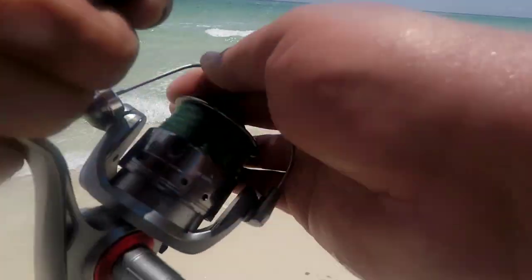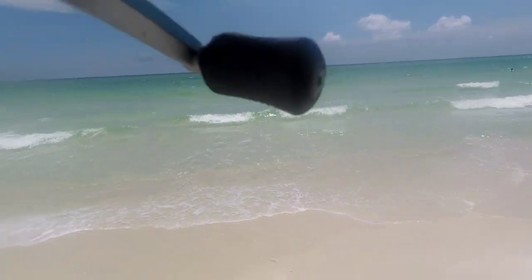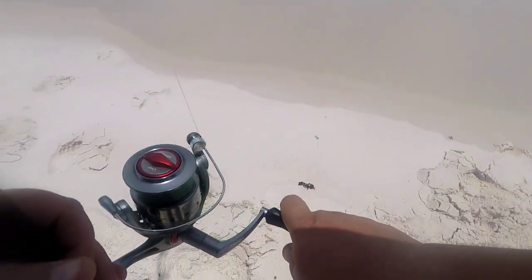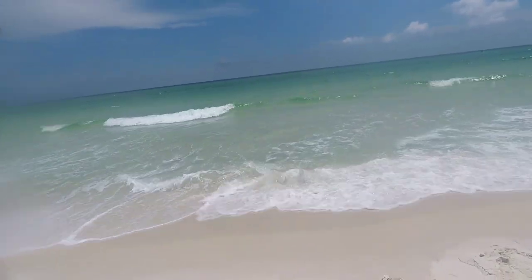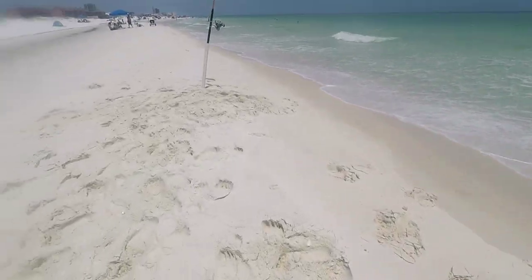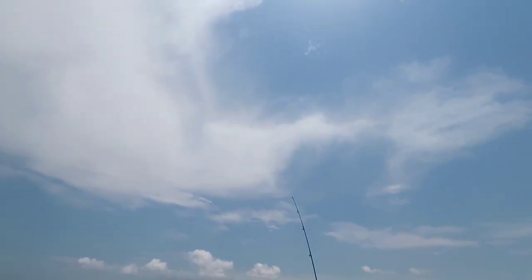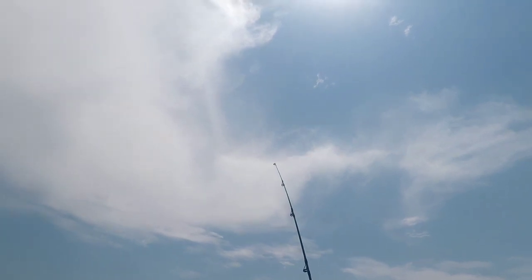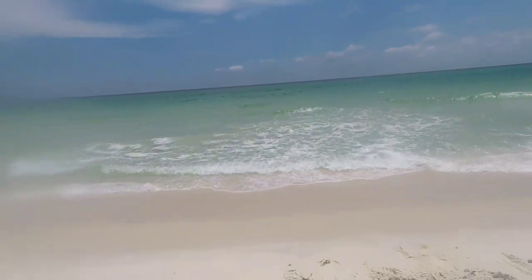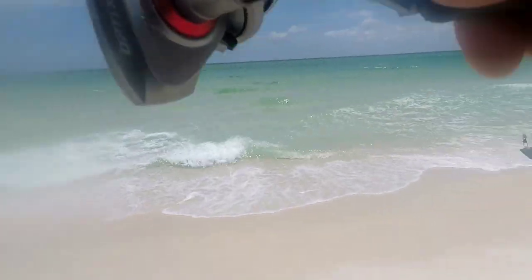Basically what I'm doing is I'm just throwing it about 20-30 feet off the surf where that first break is, right there, and I'm getting bites. I got one ladyfish. I'm looking for whiting. Whiting is one of my favorite fish to eat. Whiting and pompano, I'll take either or. Getting a bite already. Oh, I thought I had another. Something's pecking at it though.